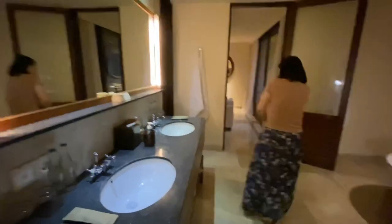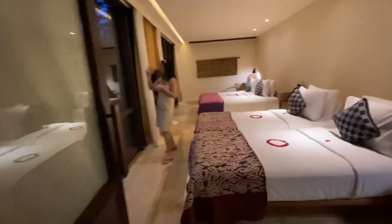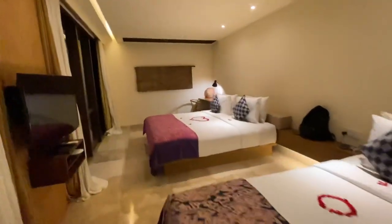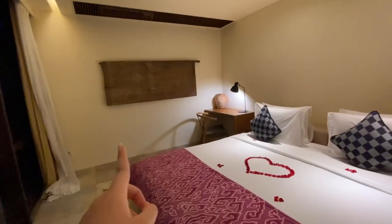Then here's a shower. Here's the bathroom. And you actually have to go through the bathroom to go to the bedroom. Here is the bedroom. It's the family suite. I actually don't know how I feel about it, because the wall is yellow. Bad vibes. Yellow is bad vibes.